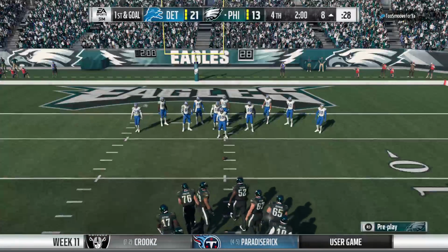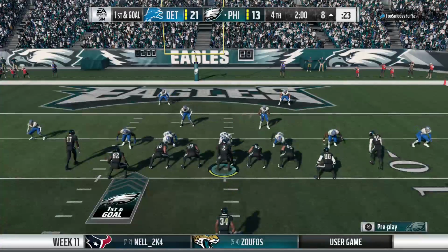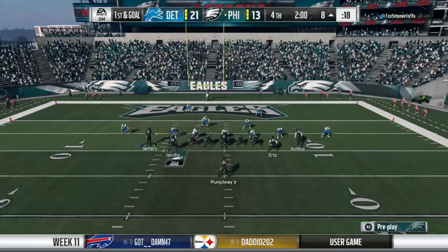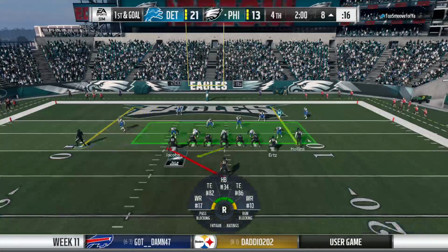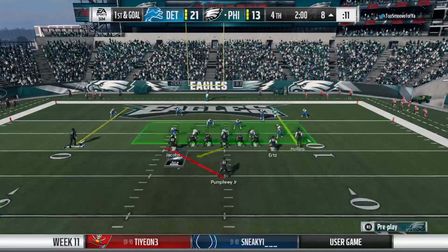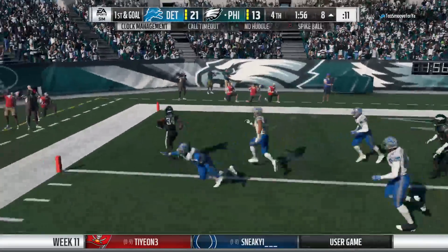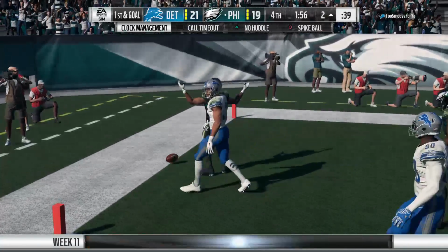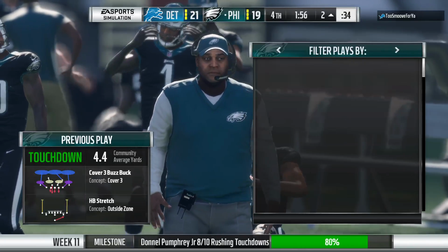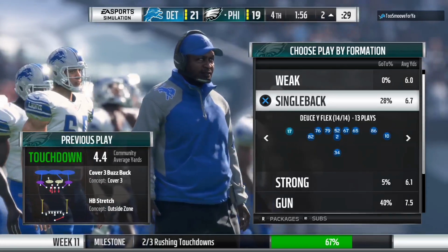And here comes play number 6 on this drive. Again, it's Pumphrey. And he is into the end zone. Touchdown, Philadelphia. A great play there. His 9th touchdown of the season. And the Eagles move back within a couple of the lead.